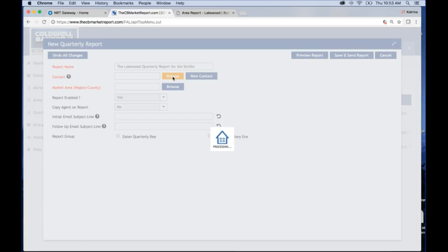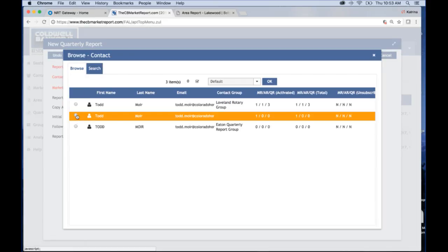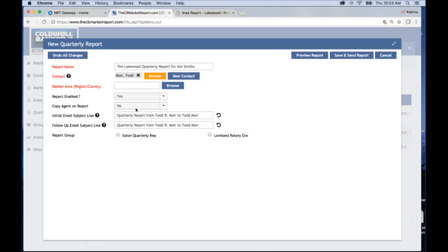And what's amazing is the fact that this is so ridiculously easy that it's a matter of a few clicks to be able to generate these reports and have them look as sharp as they do and put you in the light of the authority. It's pretty sweet. So find yourself as the contact because you're going to want to send it to yourself here. I'm going to click on moi, and then we're going to go into browse for the market report.